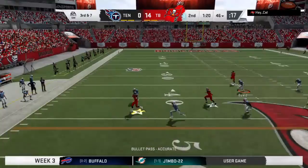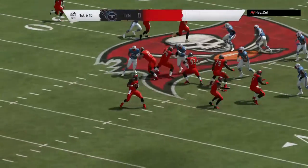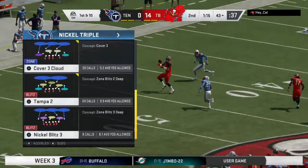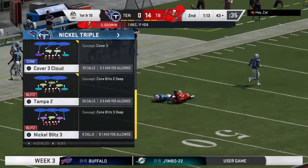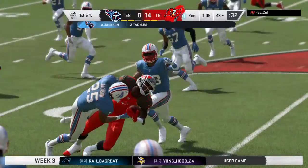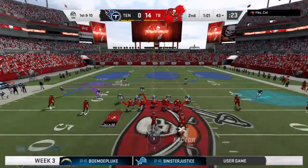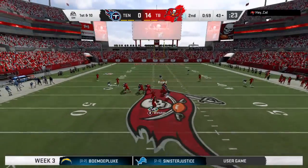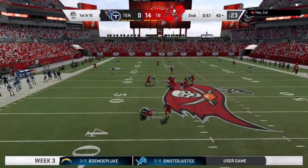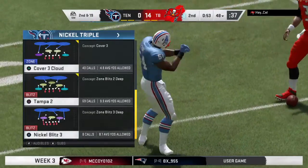Working out of the gun, Winston. Open man is Godwin. It's complete. And he'll work it across midfield inside the 45. It's a gain of 11, and the Bucs have a first down. Ready, blue wing, 3, 17. Off the play fake, Winston. And the pressure gets there, and Winston goes down.